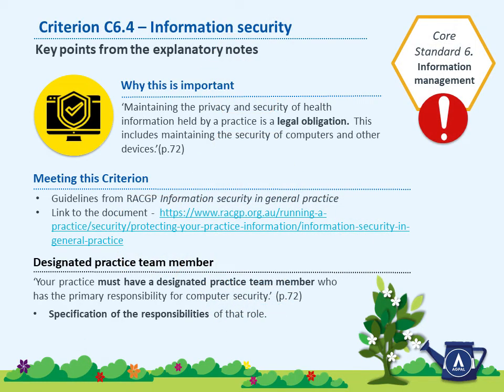Let's have a look at C6.4. This is based around information security. Information security is such a large part of the standards, and it cuts across all the standards really. So why is it important? The explanatory notes say maintaining the privacy and security of patient information held by the practice is a legal obligation. This includes maintaining the security of computers and other devices within the practice.